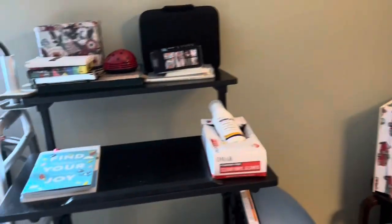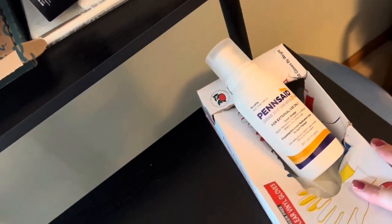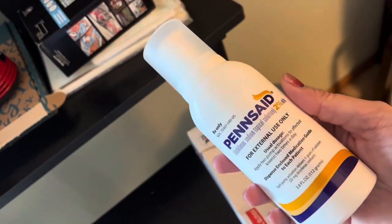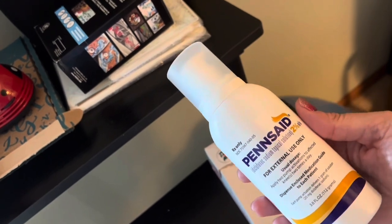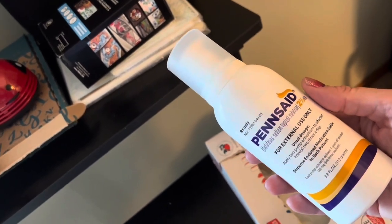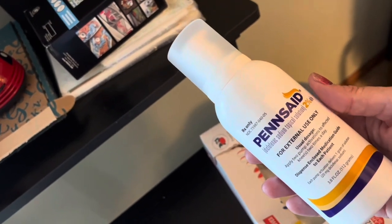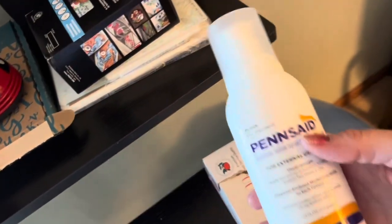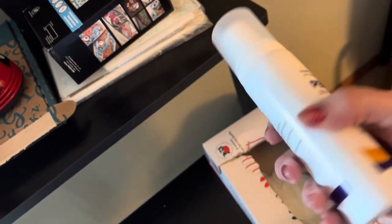Then over here on my little, this was my desk when I worked in my other company, but this was actually prescribed to me before my surgery, called Pennsaid. It's good for arthritis, and they told me to start using it on my bursitis. So I've been using it when my bursitis is really, really bad, but it doesn't really do anything. Being honest, I don't feel like it does anything. I don't know why, and it's a prescription, so I don't know why.